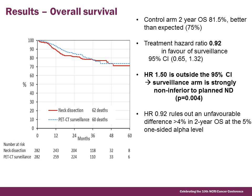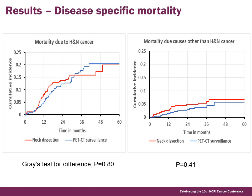Indeed, this hazard ratio of 0.92 rules out an unfavorable difference of 4% or more in the 2-year overall survival between the two arms. There were no differences in the deaths due to head and neck cancer, and essentially no differences in the deaths due to non-head and neck cancer causes.